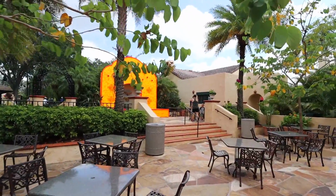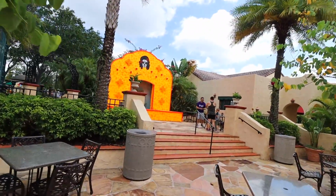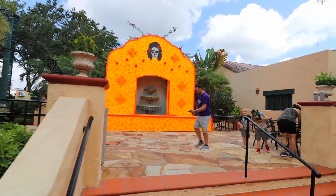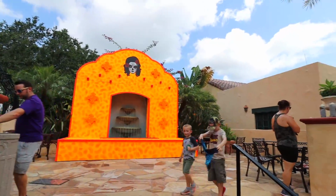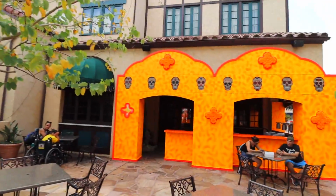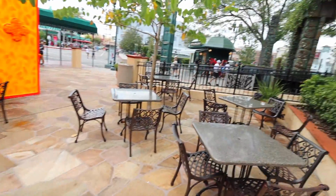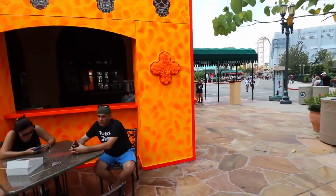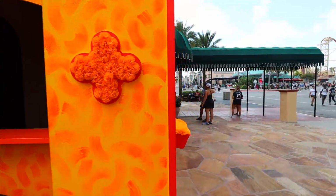But they also do the fountain back here for the theming that they have up and around the food booths for Halloween Horror Nights. So all sorts of good stuff. But yeah, these are really good seats for Halloween Horror Nights if you grab food and want to get somewhere to sit. But they had really good tacos as far as last year is concerned.